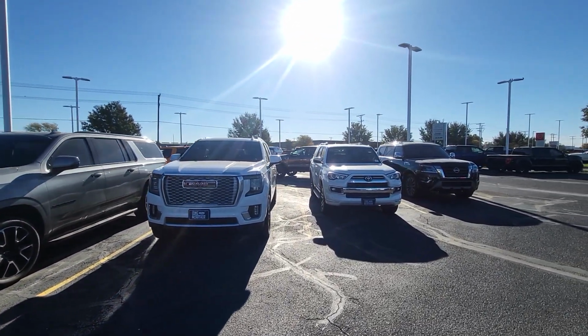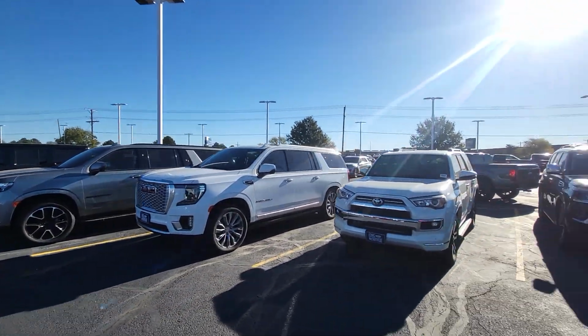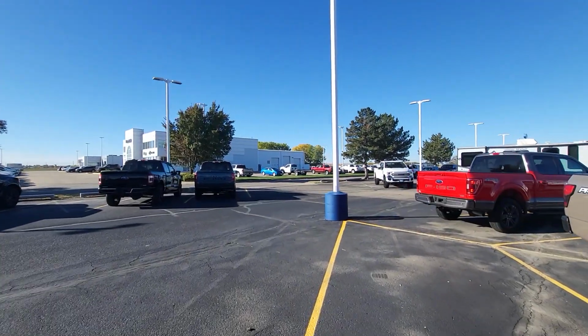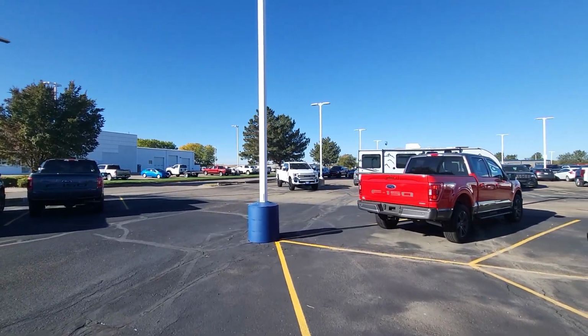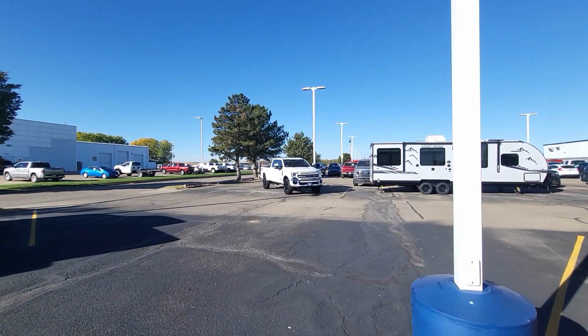Toyota Suburban. Another Denali right there. All right, another Heritage Edition. We have 3 used Heritage Editions over here. Pretty cool. Used Super Duty. We actually have several Super Duties. We'll show those here in a second.